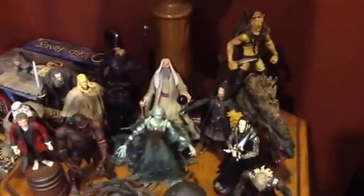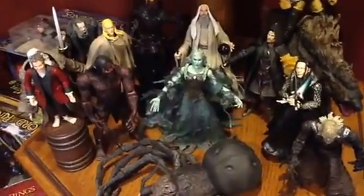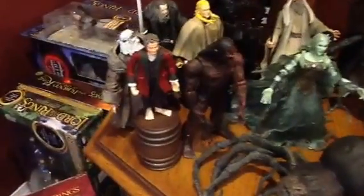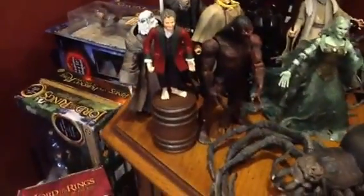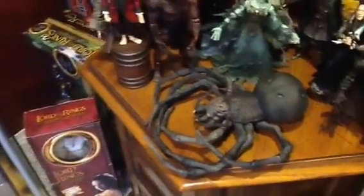The Sharku and Warg is really awesome. I love the Grima Wormtongue figure, the Galadriel Entranced, and the latest edition is 111th Birthday Bilbo, and the ever terrifying Shelob.